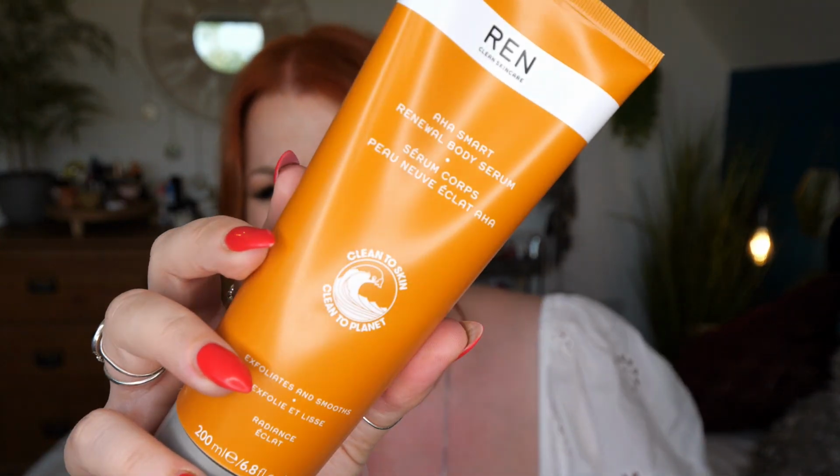And then lastly, we've got a huge bottle, full size, of Ren Clean Skincare. This is AHA Smart Renewal Body Serum. I haven't tried this. Exfoliates and smooths, and there's 200 mils. Improve your skin tone and texture, an innovative formula that promotes firmer, smoother skin. Lactic acid gently buffs away dead skin cells, while probiotic extract locks in moisture so your body feels hydrated. Gently massage all over the body onto clean skin until absorbed.